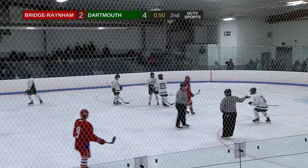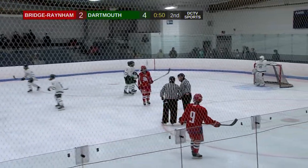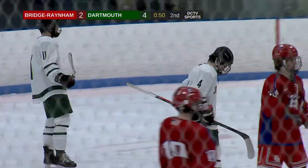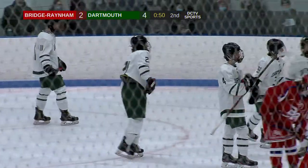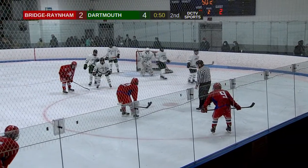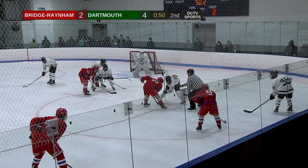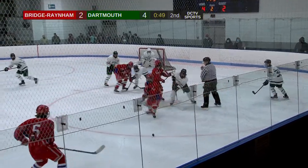Well, things have definitely picked up here in period number two as far as the offense goes. Yep, great game so far. Both teams having a ton of opportunities. Seems like Dartmouth, again, still has some more quality opportunities than Bridgewater-Raynham, hence the score 4-2 right now. Obviously, we can see how quickly those things will change, so we'll see how it goes in the third.